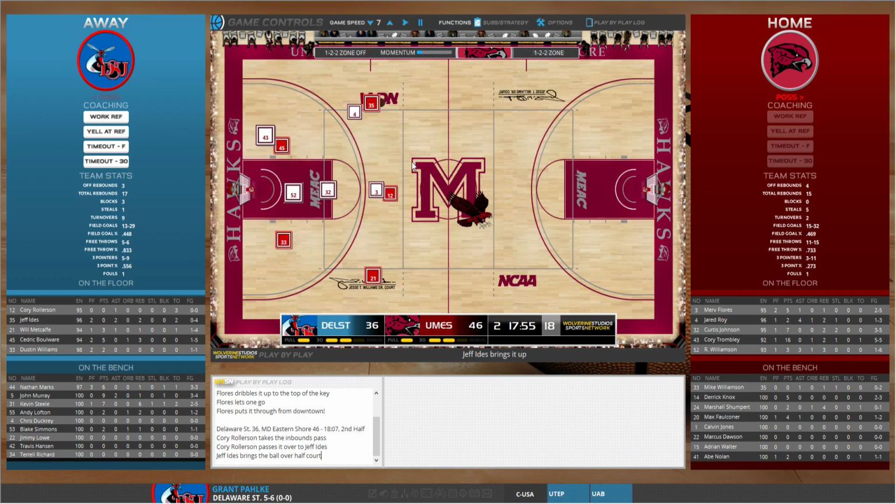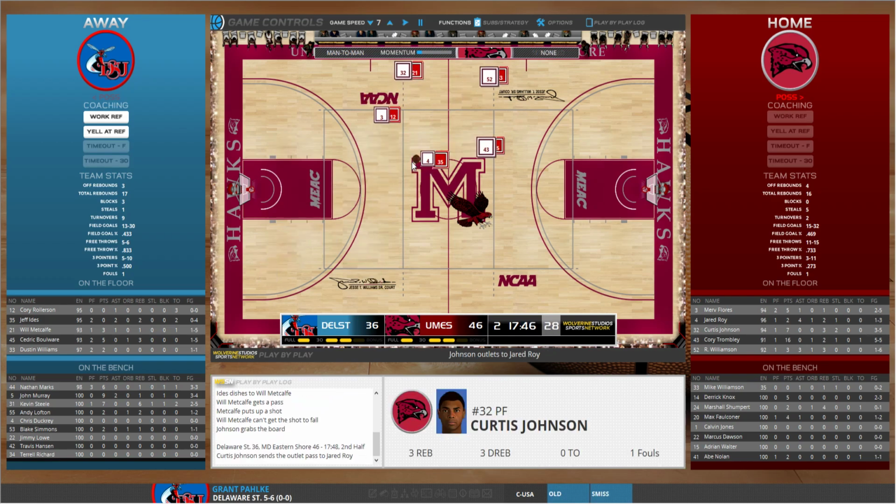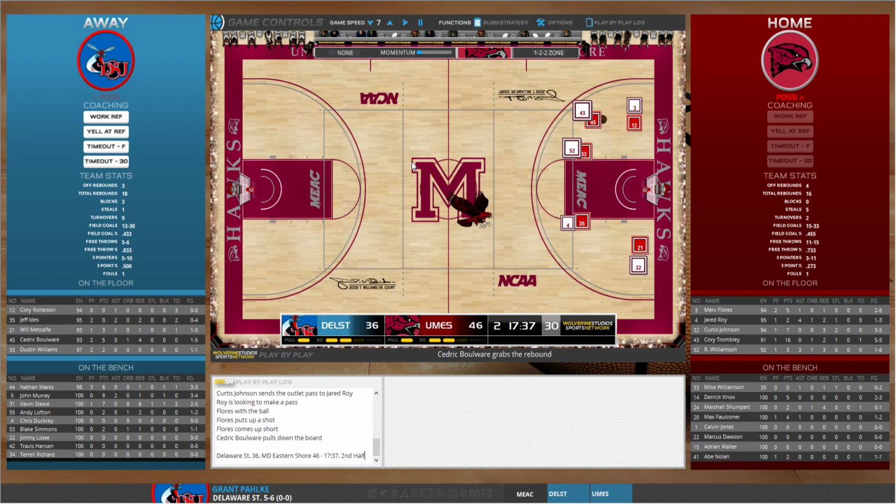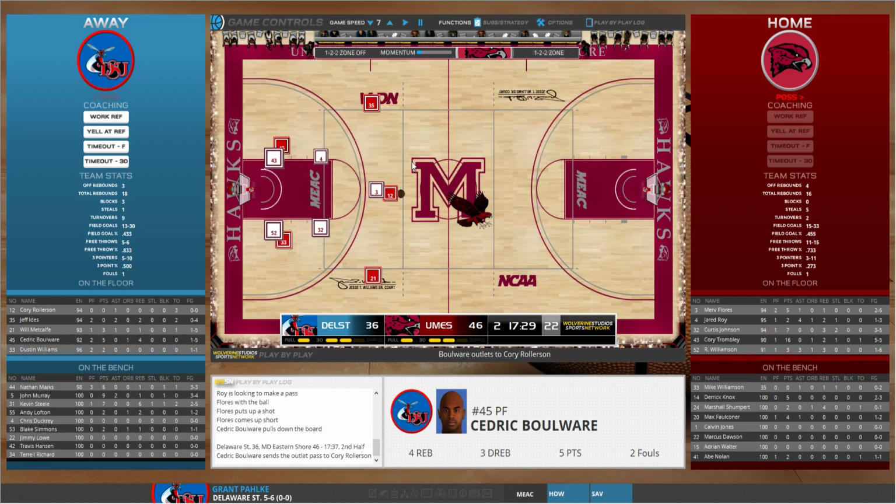Rollerson with the ball. They try to press him. He gets it to Ides. Ides with the ball on the right wing. Back to Metcalf, left wing. Metcalf takes a long 3. He misses. Johnson with the rebound. Up to Roy. Roy top of the key. Roy to Flores in the right short corner. He takes a shot. He misses. Rebounded by Boulder. Boulder passes to Rollerson. Rollerson brings it up.